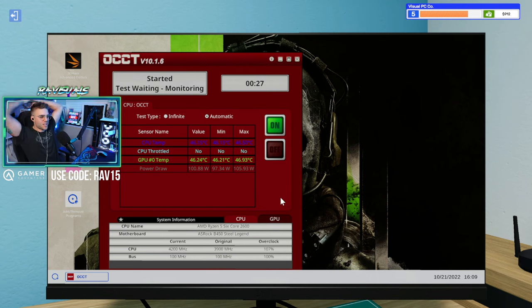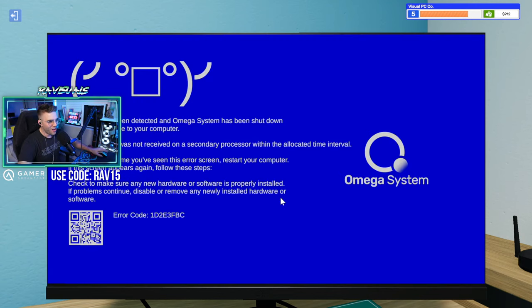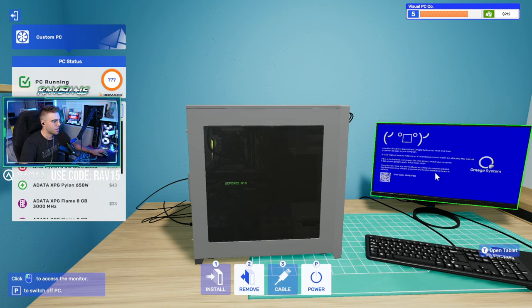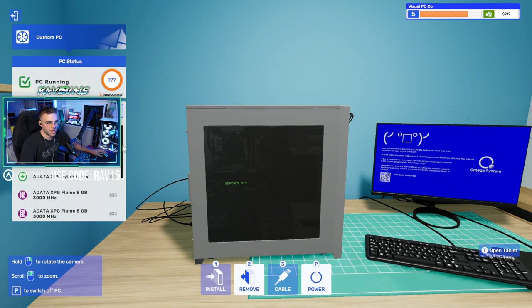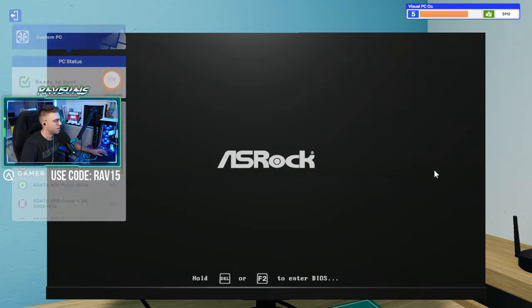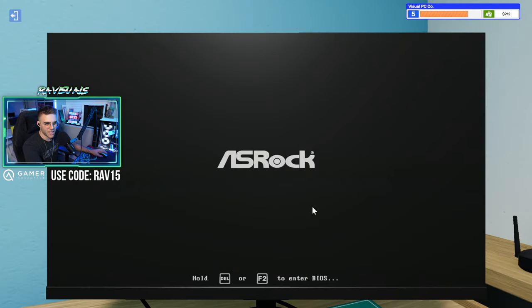Let's run this and see if it's stable. Oh no, we got an error message. Really? What? A clock interrupt was not received on a secondary processor. This is the restart your computer screen. Okay. Really? Power off, power on. Well, I guess we can't get that.